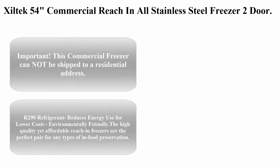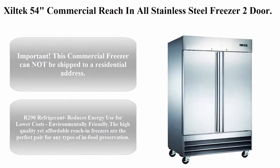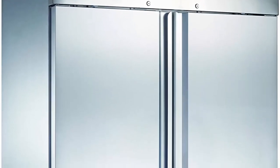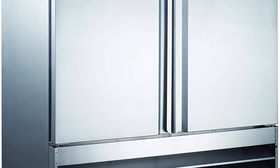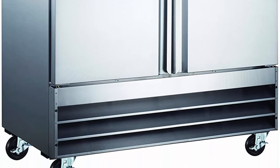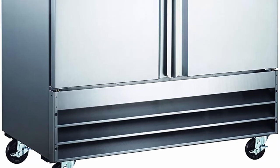5. Xiltek 54 commercial reach-in all stainless steel freezer, 2-door. Important: this commercial freezer cannot be shipped to a residential address. Dimensions: 54 W x 32.2 D x 82.5 H, 47 cubic foot capacity. Stainless aluminum interior with 6 heavy-duty adjustable shelves and self-closing doors, digital controller.